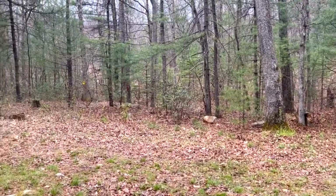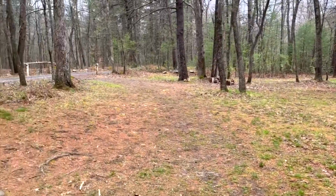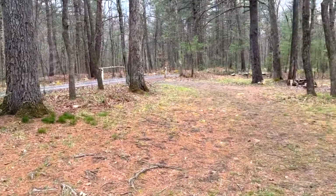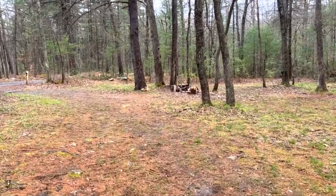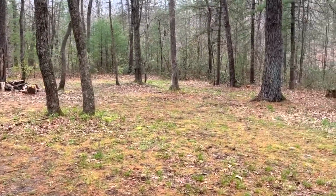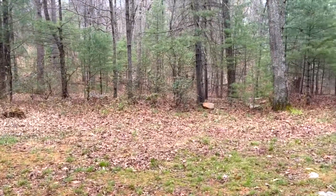All right, here's another alternative if you're looking to have a big group. So you can see here that there is all kinds of room to host a large group. If I walk over here, you can see there's another fire pit there. I have seen groups of Boy Scouts out here. I apologize for the dog barking.